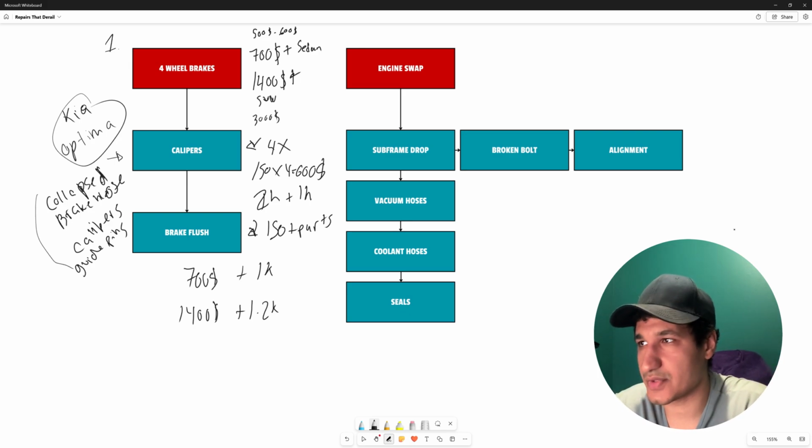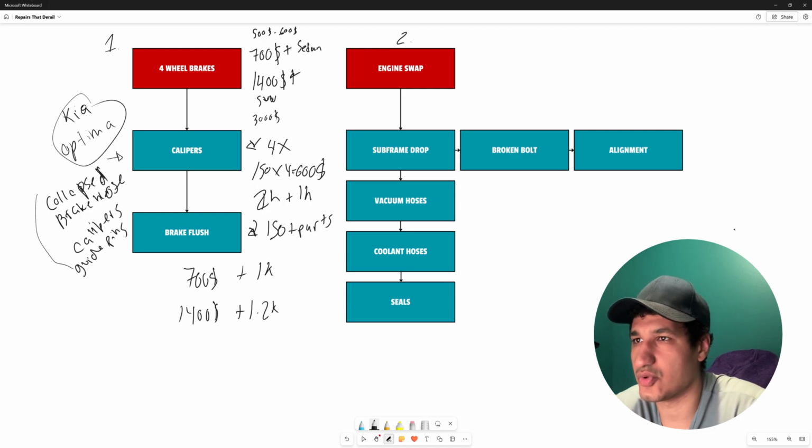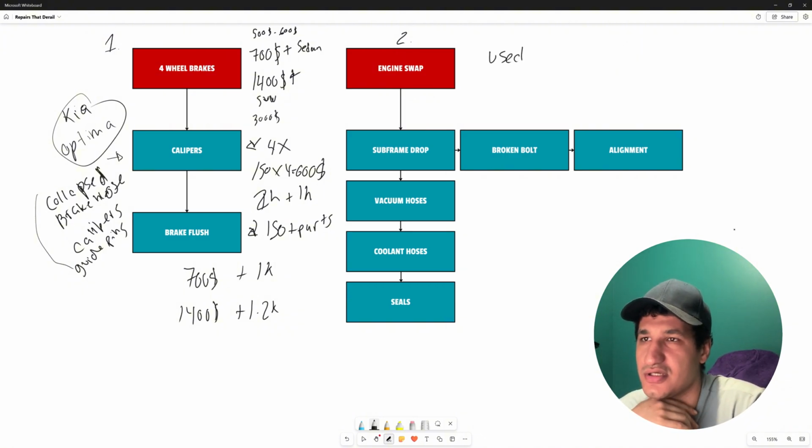All right, next up is a second repair that not many people need. It's a bit more rare: engine swaps, especially if we get a used engine from the salvage yard. I've seen so many issues with those. You get the estimate already for the labor plus the used engine. So labor, let's say 10 hours, and then the used engine 3.5.